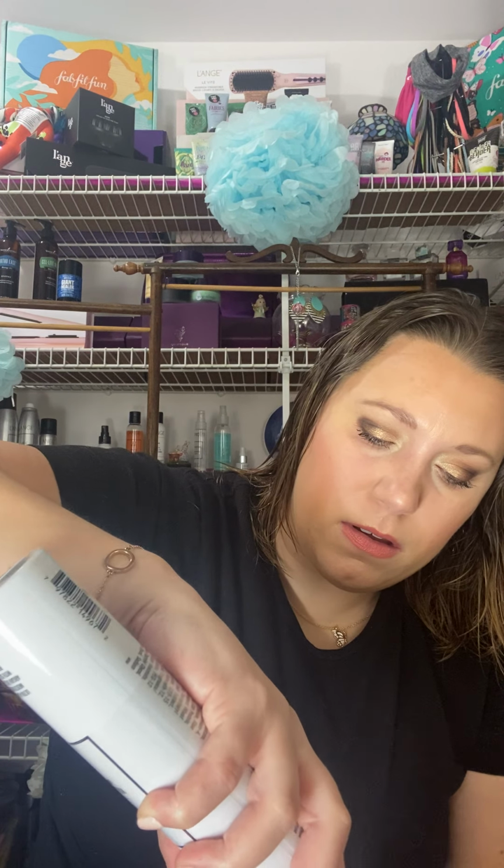I do use every day May Magic from Eva NYC. It has oils in it, but it also has vitamins and it's a UV protectant as well. And it smells amazing. Okay, I am going to put some, not a ton, I usually don't, but I'm going to today, some volumizing mousse. Again, I'm not using a lot, just enough to help give it some volume.